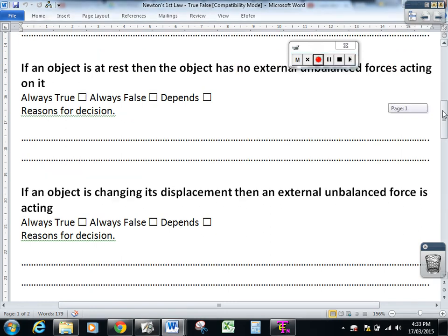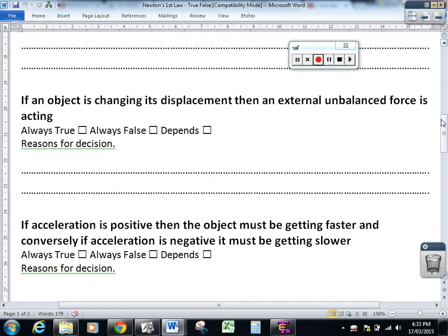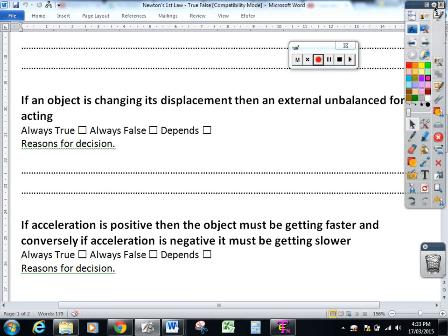Right, the next one. If an object is changing its displacement, then an external unbalanced force is acting. So in other words, if it's changing its displacement, then we have a force. Take a few moments, pause the video, think about it, and then come back.